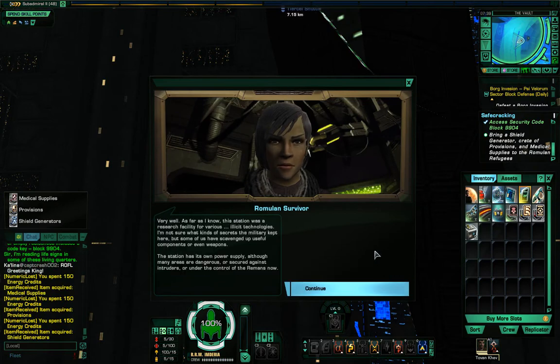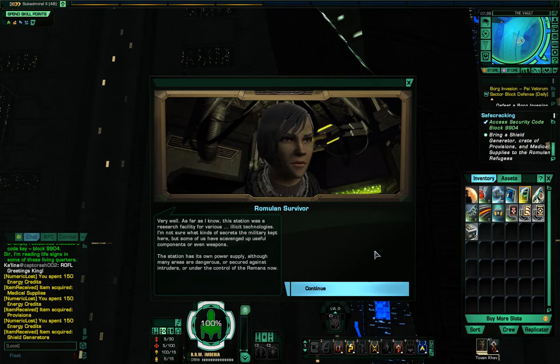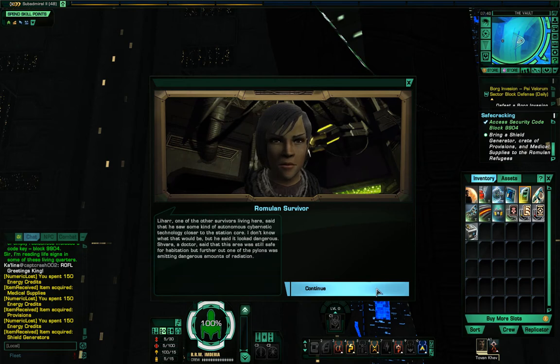There are your supplies. Very well, as far as I know, this station was a research facility for various illicit technologies. I'm not sure what kinds of secrets the military kept here, but some of us have scavenged up useful components or even weapons. The station has its own power supply, although many areas are dangerous or secured against intruders, or under the control of the Remans now. Lehar, one of the other survivors living here, said that he saw some kind of autonomous cybernetic technology closer to the station. Shit, Borg!